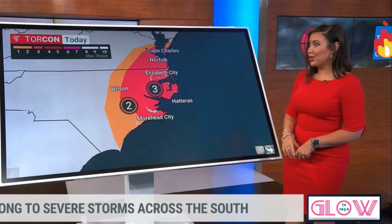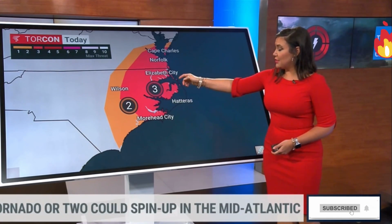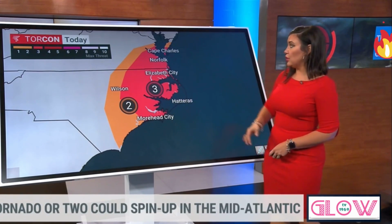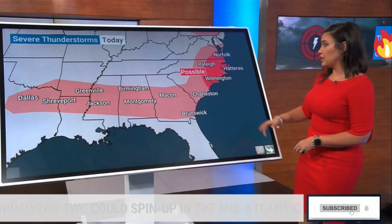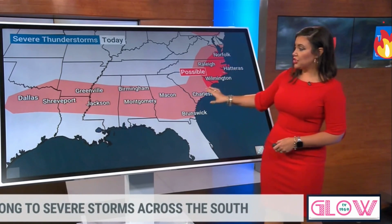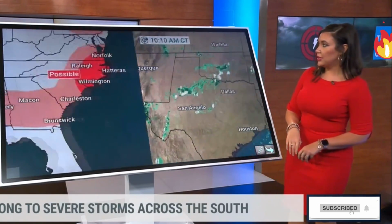We've got torcons of 2 to 3, and as you've seen, we already have several tornado warnings popping up in this Elizabeth City area, which is included in that torcon, but stretching down through Morehead City, up through Norfolk, Cape Charles, you also are included in that area with a torcon for today. So you want to be really cognizant of what's going on with the weather, have some way to get those alerts. We also have the risk for severe storms anywhere shaded in this light red, from Macon down through Montgomery, Jackson, Dallas. You're all included in that for today.